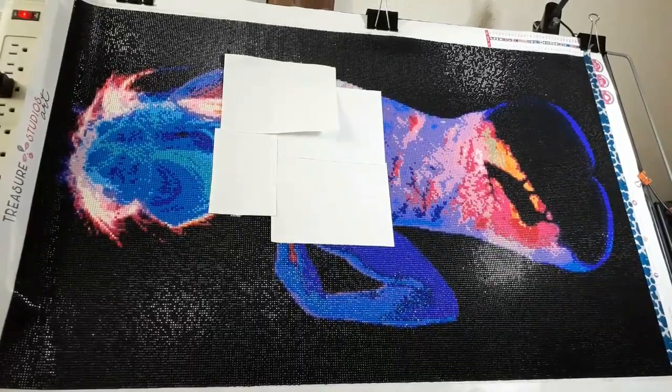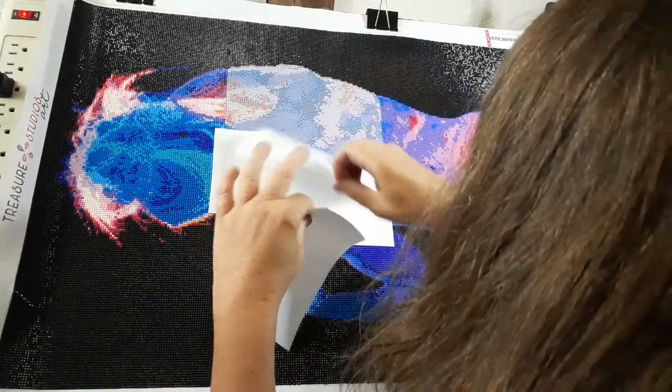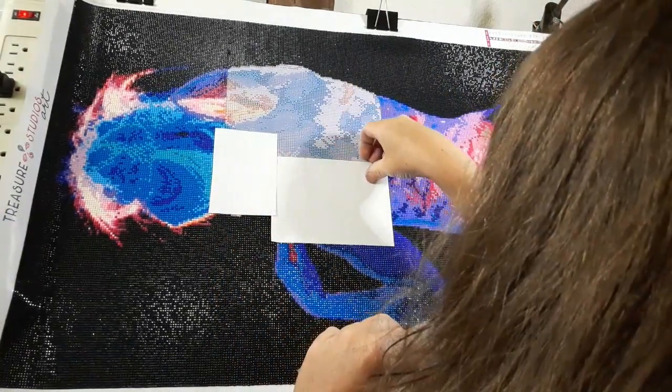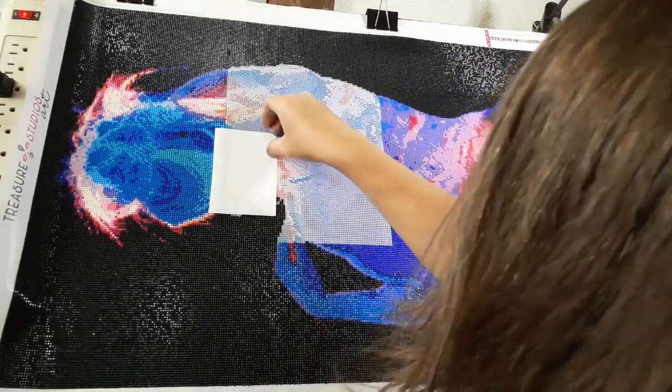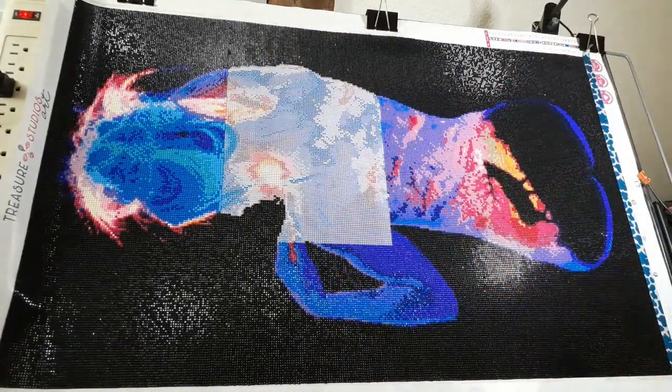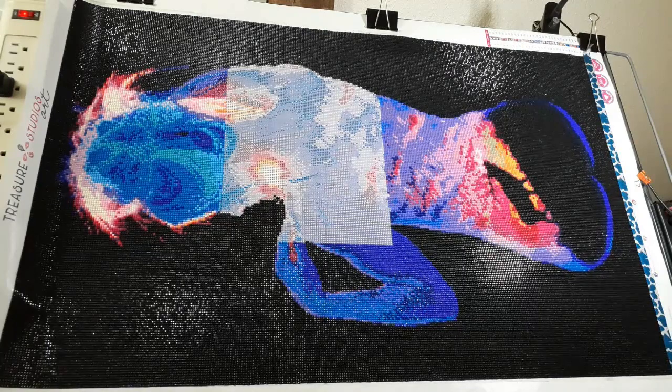There she is. This is all I've got left. And that's a lot of color blocking. I tried saving it for last. And I'm glad I did.